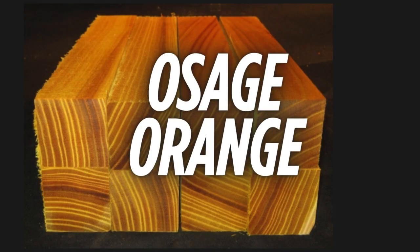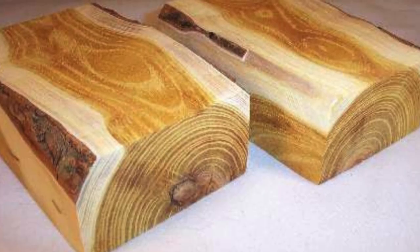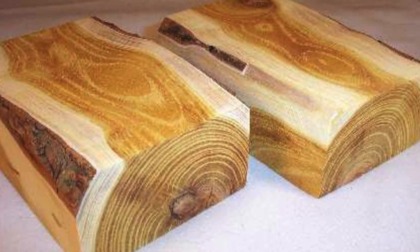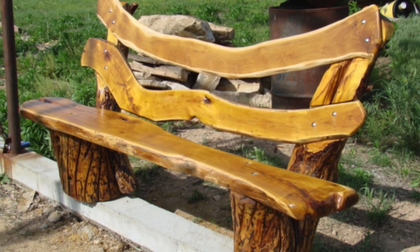Last but certainly not least is Osage Orange, a lesser-known gem. This wood is exceptionally strong and resistant to rot, even when in direct contact with the ground. It's perfect for fence posts and other outdoor structures.